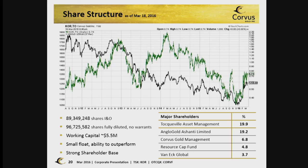Our management group has about 7% that we purchased in the marketplace. So we've got quite a bit of skin in the game as well. And then Van Eck, which is part of the managed portfolio of Van Eck. And this is another very good group out of New York that has got a large investment in here.